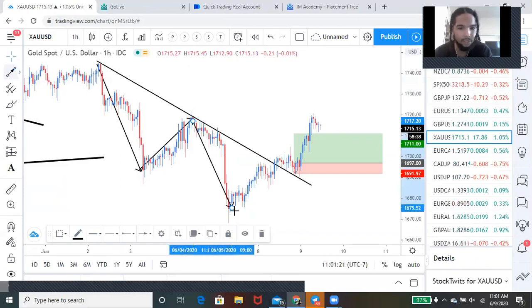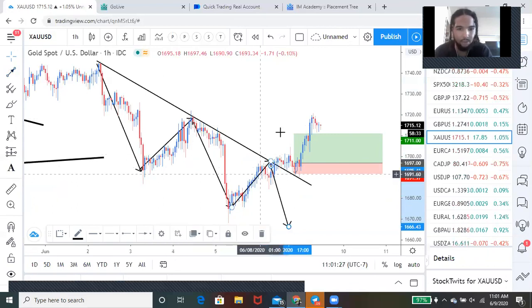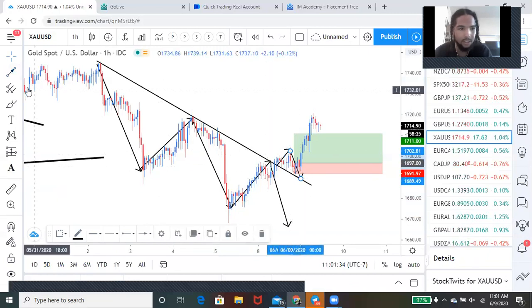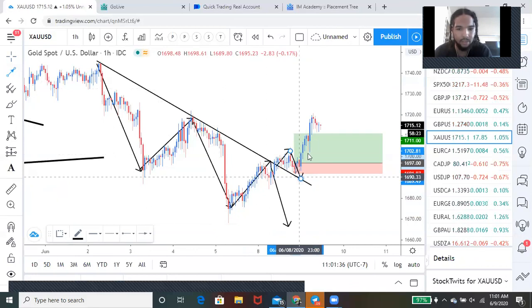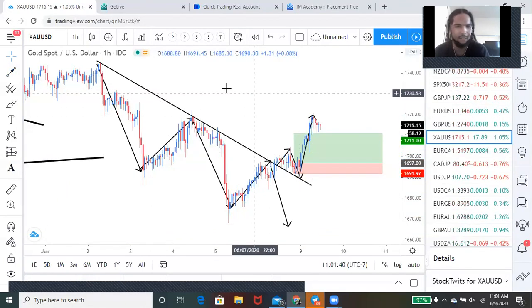Now, it didn't do what we thought it was going to do, like most people may have been waiting for. What did it do? It broke the trend line, came back and retested, and then shot up. This is simple break and retest, guys. It doesn't get any easier than that.